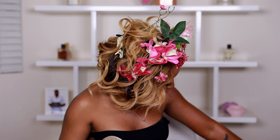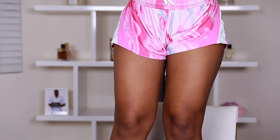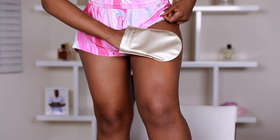The only thing is it definitely adds, like, this is more of a bronze. Wow, I'm in shock right now. Wow, and it's transfer free too. Okay, so this is a little scary because my chair has wheels. Since the body blur is on this arm, I'm gonna keep it all consistent and apply it on this leg. Oh my days.